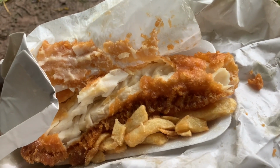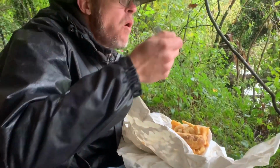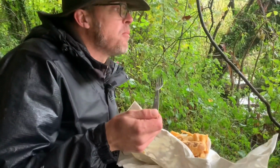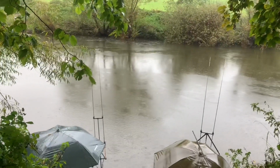You wouldn't believe how delicious this fish and chips is on a day like this. How's the food sight? Warming. Yeah, it makes a big difference. All the rods are in, I think, aren't we? Yeah.